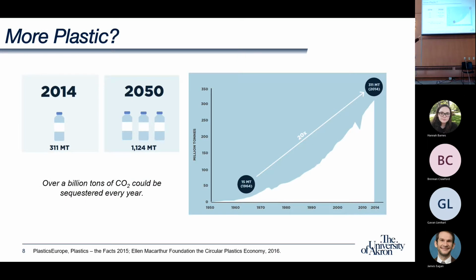And what we're looking at here is how much plastic we produce. In 2014, we made 300 million tons. We make about 350 million tons of plastics today. By 2050, we're going to make over 1 billion tons of plastic. That means if we get this right, we can take over 1 billion tons of carbon dioxide out of the atmosphere and put it into value-added plastics every single year. So this is just showing that exponential growth.